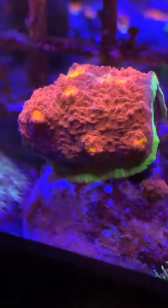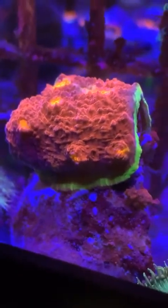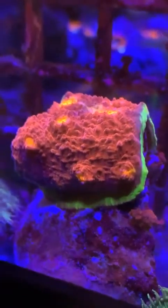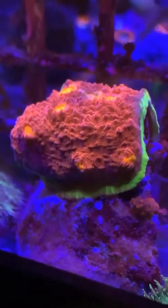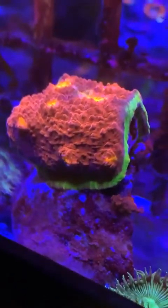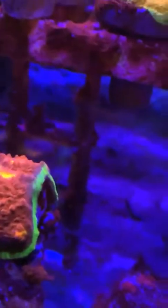But yeah, this is a kingpin chalice, of which I have so many frags of it. It's almost a plague in my tank. And I would love to sell this one. I'm going to make a special offering for this guy. This is a custom frag. It's mounted on a diamond bandsaw cut seashell. And this yellow rim all the way around it is the growth rim that it will have. Now, when this gets bigger, it develops colors: purple, yellow.